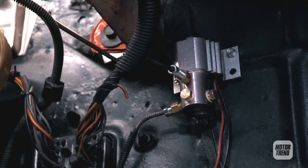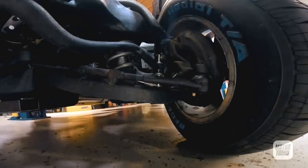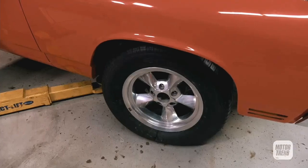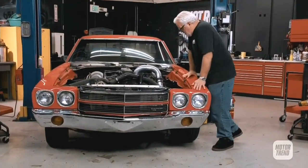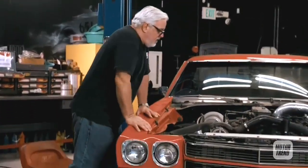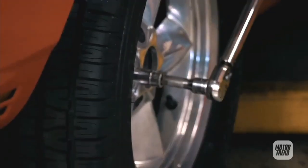Done like a true professional. We put some BFGs on here. These things work great. They're a little bit taller sidewall. We've lifted it up a little bit. Are you kidding me? It's like a production vehicle. We didn't have much travel before, but we got some now. Now let's hit it with a torque wrench and then hit the streets.